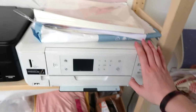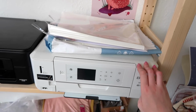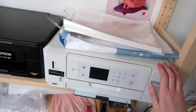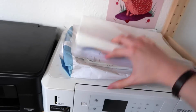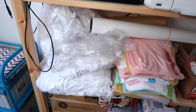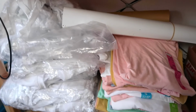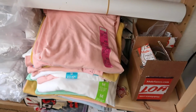And then this is just my normal printer, so I'll use it to print labels, packaging stuff, anything I just needed printing on normal paper. And up here I've just got sublimation paper, some scrap paper, and then my normal printer paper. And down here I've got a whole stack of t-shirts ready to be sublimated. I've also got some posters that I still haven't put up, and to be honest probably won't put up anywhere, but they're still there anyway.